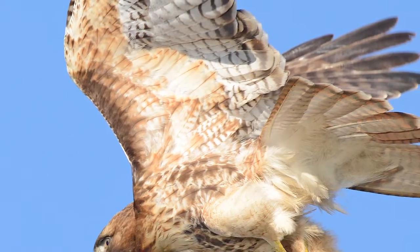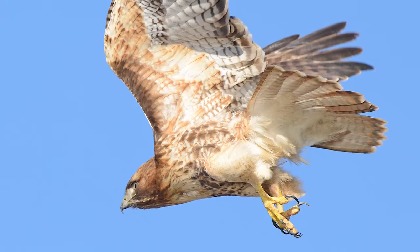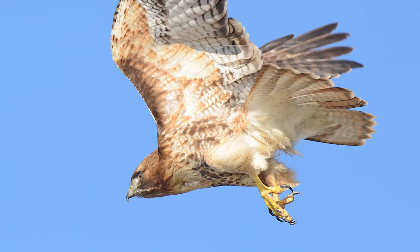Now we're going to talk about a bird of prey, the red-tailed hawk. Red-tailed hawks have awesome adaptations that help them to hunt. They have very strong, sharp talons that enable them to catch their prey, and they have hooked beaks that are designed for ripping and tearing pieces of meat.